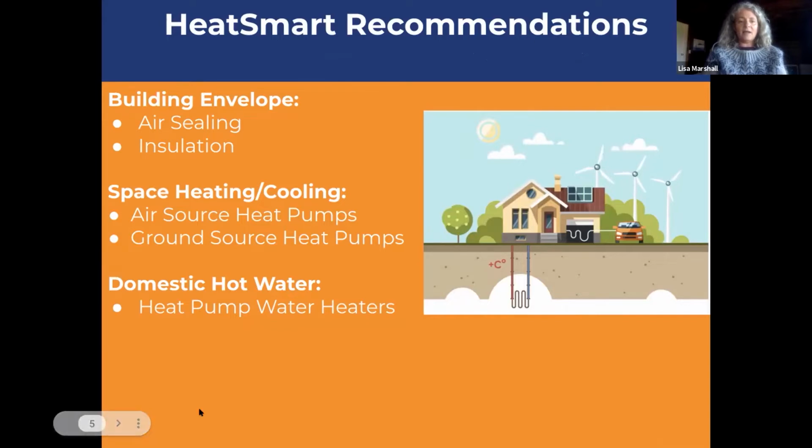Because basically, no matter what technology you're using to create that warm air on a cold day, or air conditioned air on a cool day, you want that conditioned air to stay inside the building with you instead of go right out the window or right out the roof. So it's important to look at the building envelope. And secondly, what we talk about the most at HeatSmart is our space heating and cooling.